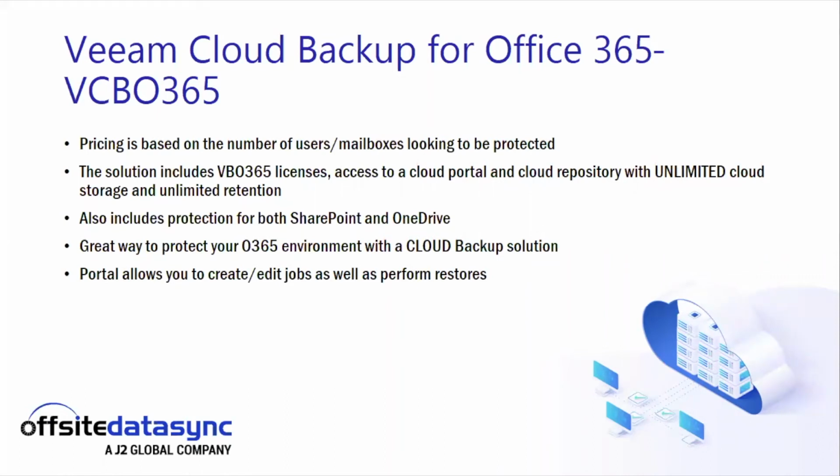The pricing is based on the number of active users or mailboxes that you would be looking to protect. And this is the one solution that we can actually provide standalone, as the pricing comes with the VBO 365 licenses, the Veeam Backup for O365 licenses, and access to the cloud portal. Because we do everything on a per mailbox, per user basis, it allows us to provide unlimited storage and unlimited retention, with the ability to create, edit, and perform restores for SharePoint, OneDrive, Teams, Outlook, Exchange, all of their O365 environment. It gets put into our tier 4 Switch SuperNAP data centers, which are the most secure and most compliant data centers that we partner with here in the US.